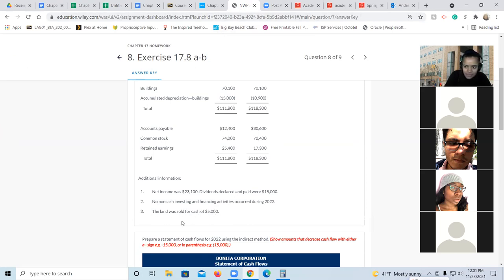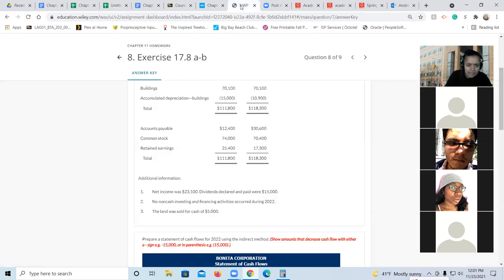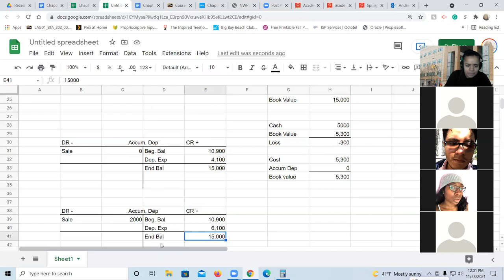If they had said there was a sale of 2,000, then you would have had to account for that as well. So I can take the change in accumulated depreciation to get to depreciation expense in this example specifically, because there hasn't been any sale of buildings, right? I think it was buildings. There hasn't been any sale of buildings. If there had been any type of sale of buildings, I would not just be able to take the change. I would have to take the sale into consideration, and that changes my depreciation expense number.